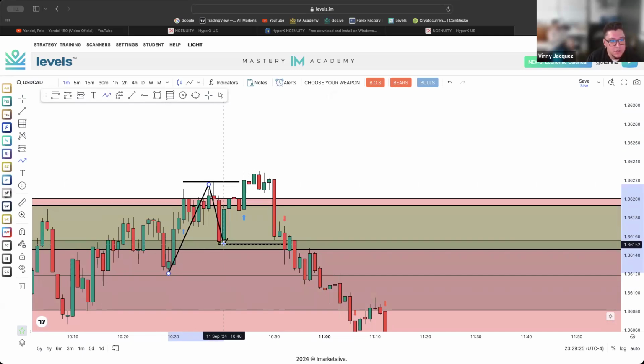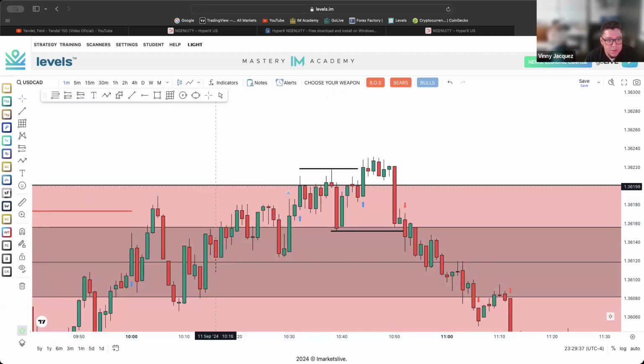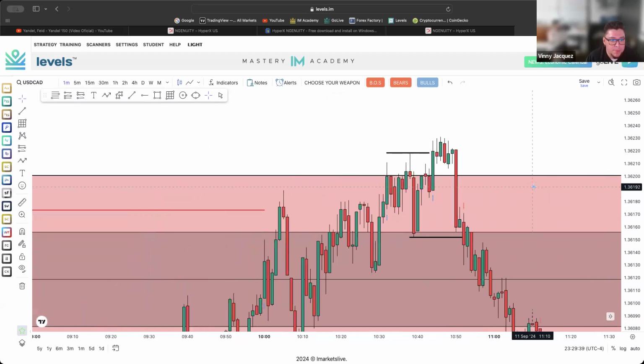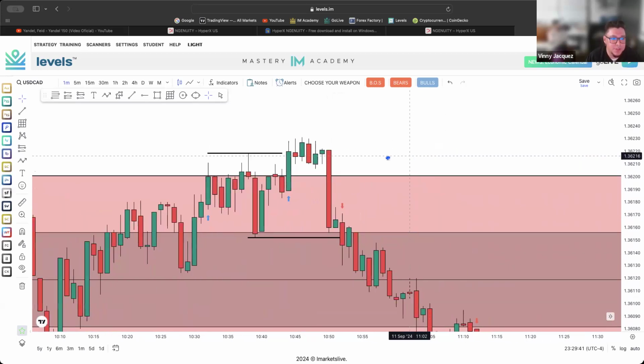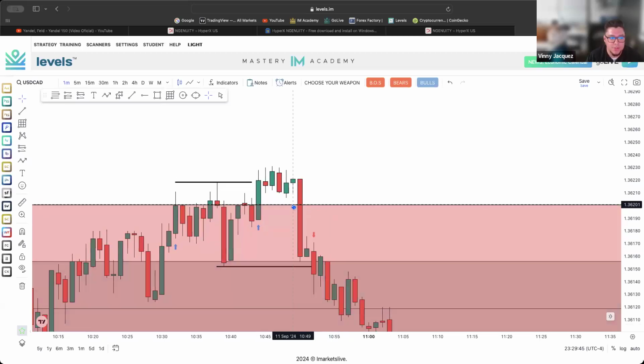Shoulder, neckline, the head, breakout, retest, drop. And it actually retested the starting point. It's letting you know right here, actually. So let's go ahead and delete this. So that was actually your first opportunity, right? Anytime we get a head and shoulder, there's two opportunities. There's the starting point and the shoulder. So we know that this is the shoulder here.